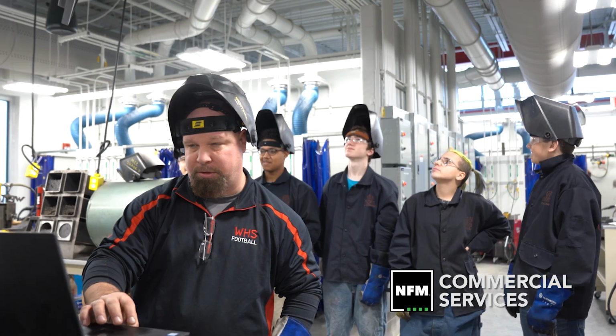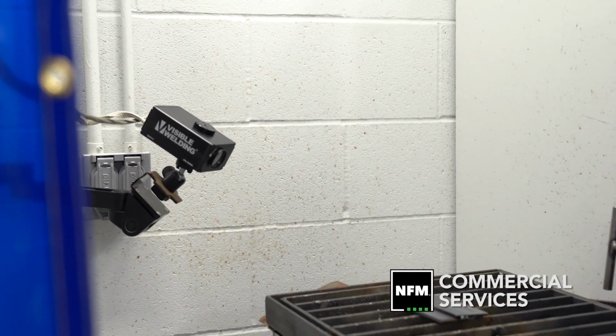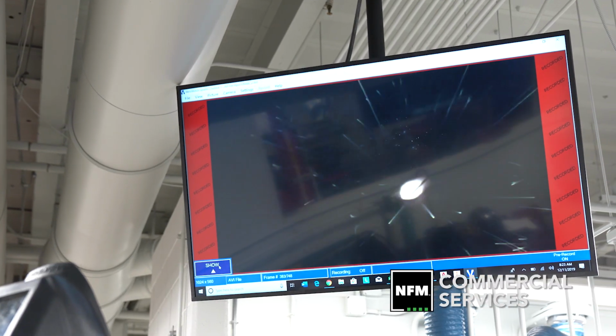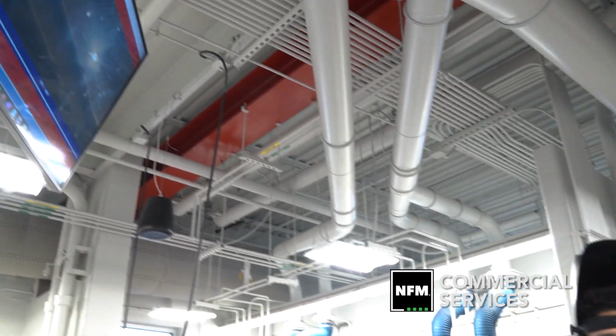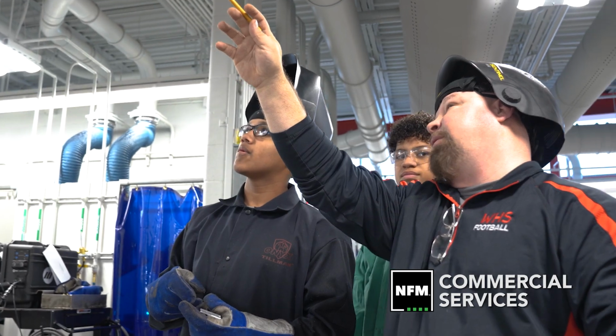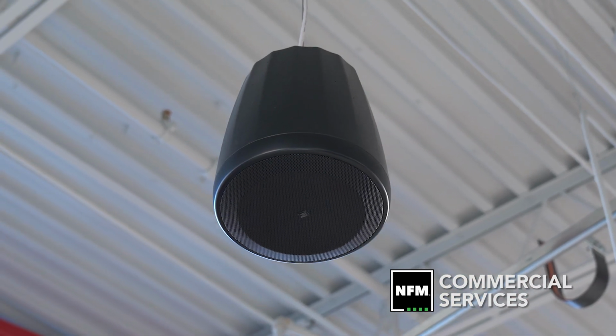is really tough. So we also have a weld watch camera that will be connected with the equipment that can zoom right in, high definition, and we could record a student actually welding and then play it back in slow motion, 50 times larger on the big monitor. There's also an awesome JBL system that has been put on.